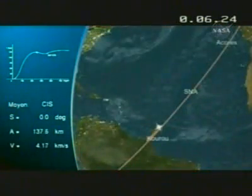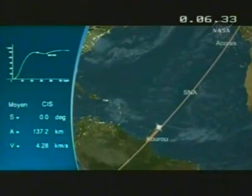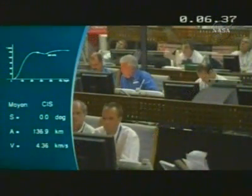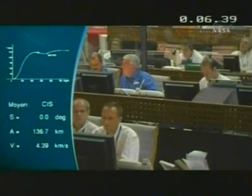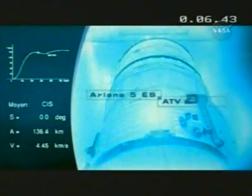On the launcher side, everything's fine. We have a good altitude and good velocity. 2 minutes left in the core stage, the EPC burn, extinction of the lower stage, due to come at about 8 minutes, exactly 8 minutes and 55 seconds. We're going to hear now from Philippe Roland. You can see him in the blue shirt there, the Arianespace Mission Director on the ATV campaign.